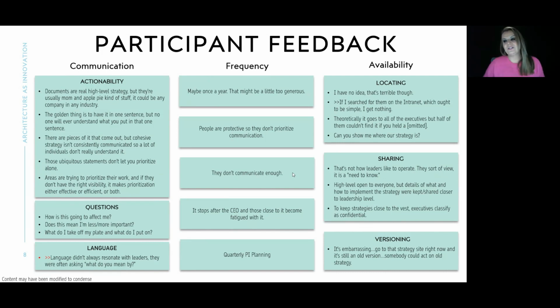The golden thing to do is to have it in one sentence, but no one will ever understand what you put into that one system. And I have an example of that. I was working on a modernization effort, just prior to this presentation, and it was so high level. The strategy objects were so high level. The objects were not cleanly scoped.